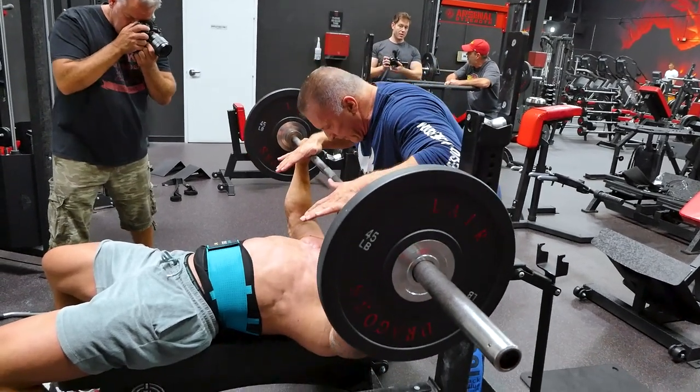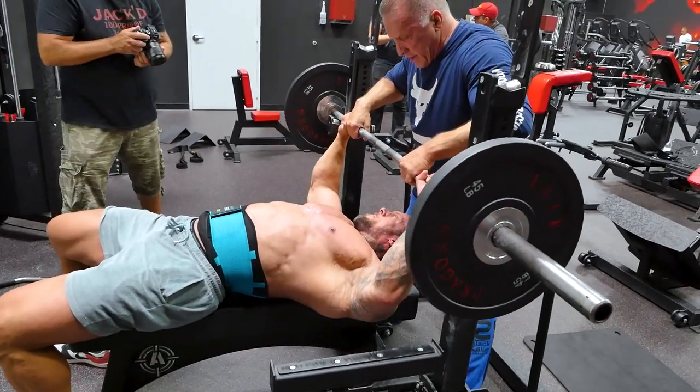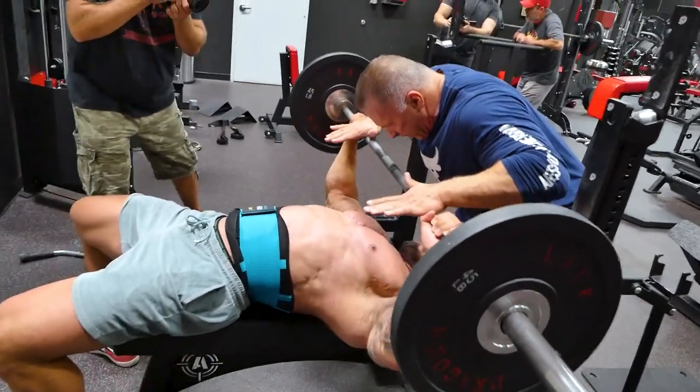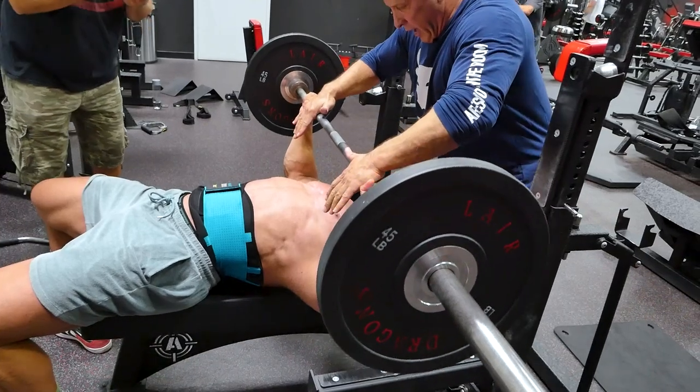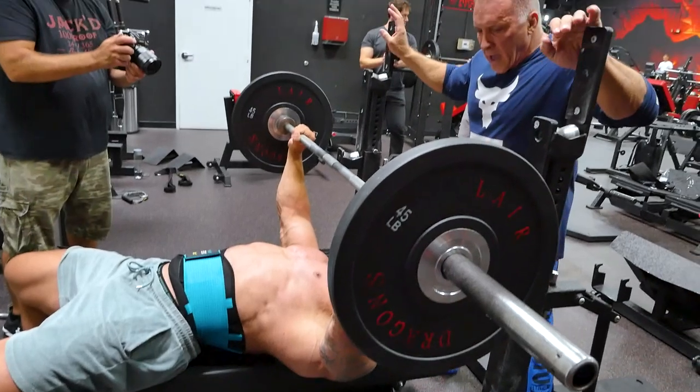Slowly. Wow. Heavy. Huh? Yep. Okay. Too wide for the machine. Oh, you're hitting the bench? Yes. It's okay. Okay, then I'll keep my elbows narrow.